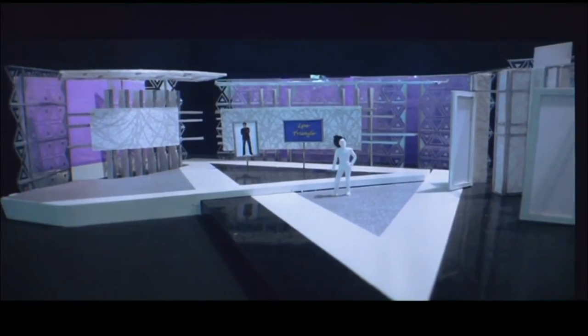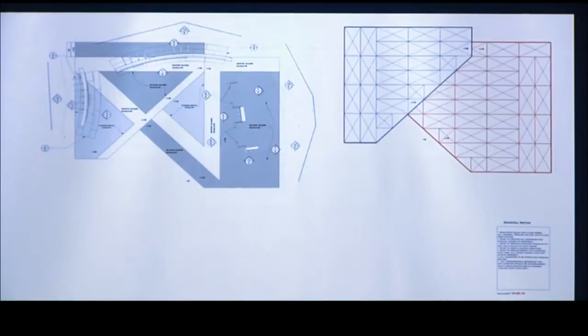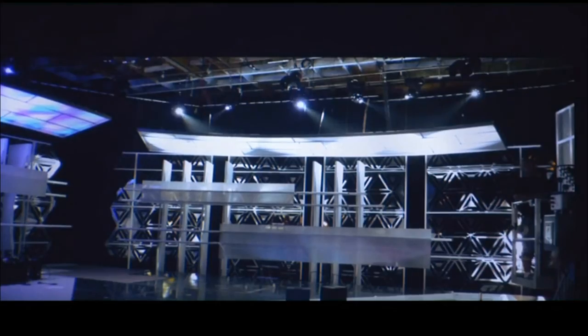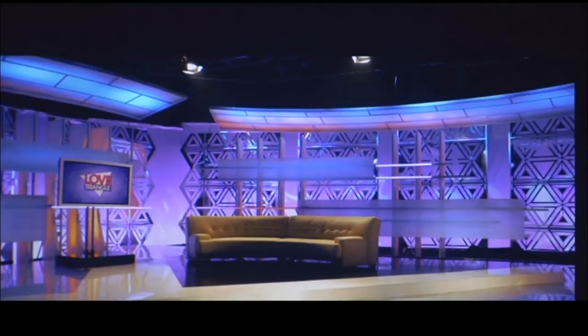And a set of drawings, typical drawings. Everything is elevated. The platform, we tell the shop how we want the platform more or less structured. And then we build it. This is sort of halfway through the process, not lit, but all the elements are there. Without lighting, it's not much. But when you get to the finished product, it's really pretty, you know, delicate and lacy.